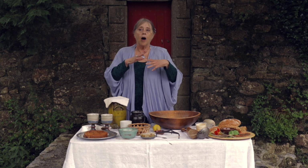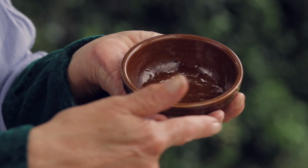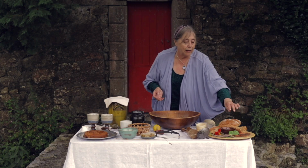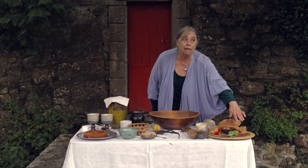So it's basically your breakfast porridge, but they could eat that any time of the day. And on the medieval table, you would almost always have a bit of honey sitting in front of your plate. And you would take your bread and dip it in the honey. You would take your beef and dip it in the honey. You would take your salmon and dip it in the honey. Everything was dipped in honey.